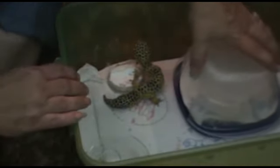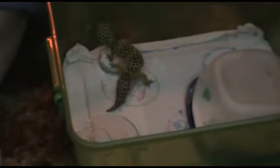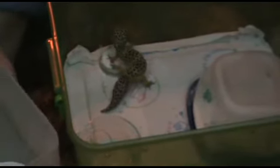Okay, this is Little Bit. This is what we call our Mega Mama. She's given us 3 clutches so far this season, and probably not done yet. She has them approximately every 12 to 13 days. I mean, she's almost down to the science.